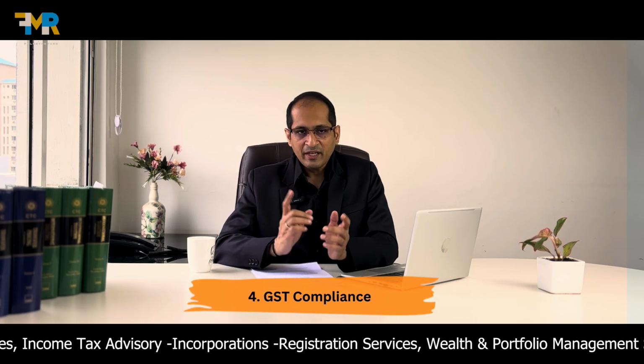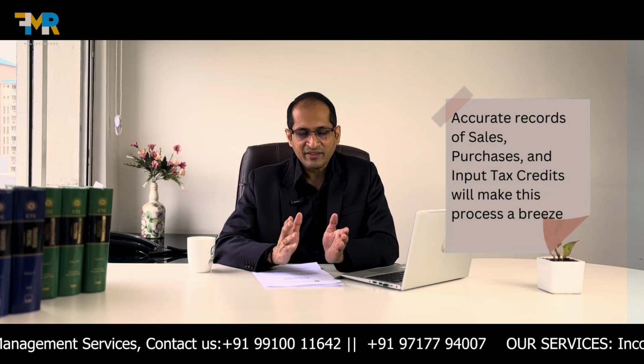Fourth, goods and service tax compliance. If your company is registered under GST, regular compliance is essential. This includes filing GST returns like GSTR 1, GSTR 3B, and the annual return GSTR 9. Maintaining accurate records of sales, purchases, and input tax credit is crucial for smooth GST compliance.